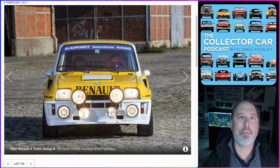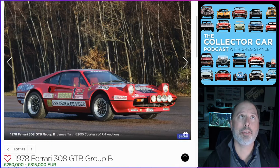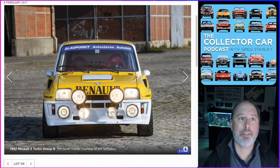All right, next, and I don't believe I have a picture of this one, so I'll keep flipping on the Renault. Let me make sure. Is the MG Metro 6R4. I had never heard of this car before. I did the research for this.